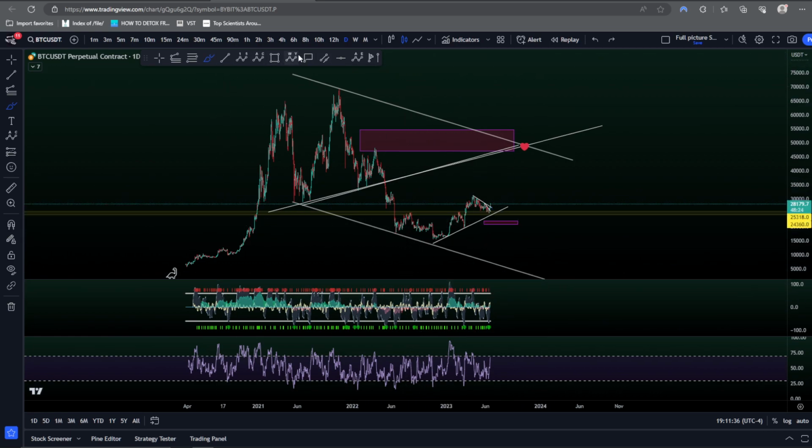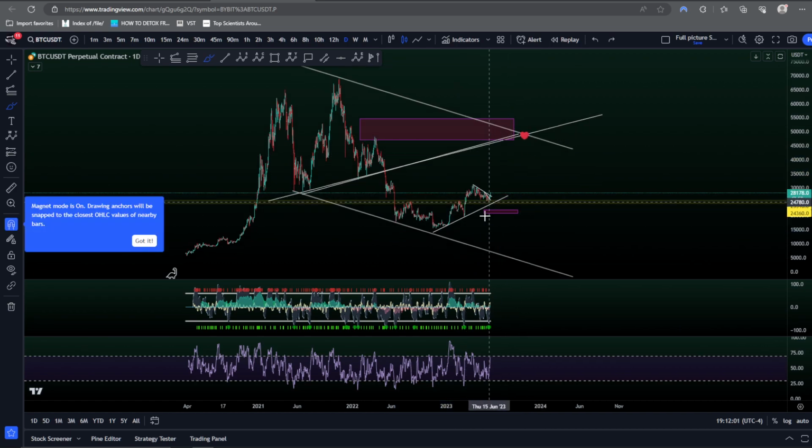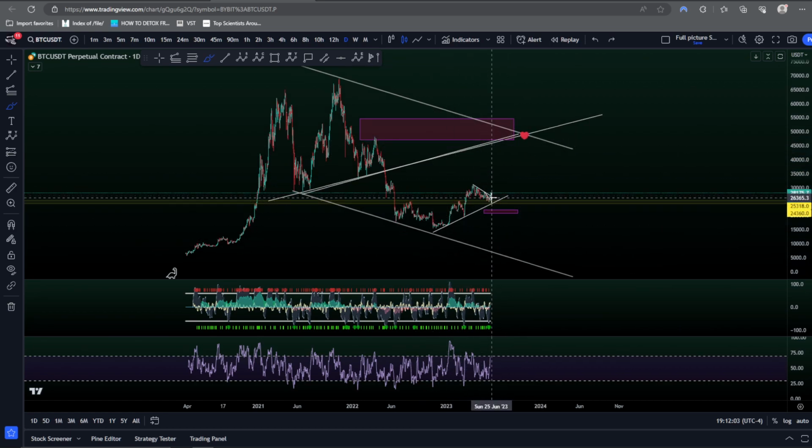So ultimately, this is for sure some type of expanding flat, WXY, ABC, however you want to call it. That's pretty much without a doubt at this point. Whether it ended here or this is just the start of the 1, 2, 3, 4, 5 coming up here like that, I don't think it's going to impulse that hard.